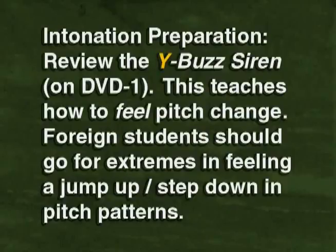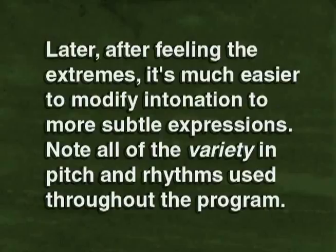Intonation preparation. Review the Y-Buzz siren on DVD 1. This teaches how to feel pitch change. Foreign students should go for extremes in feeling a jump up, step down in pitch patterns. Later, after feeling the extremes, it's much easier to modify intonation to more subtle expressions. Note all of the variety in pitch and rhythms used throughout the program.